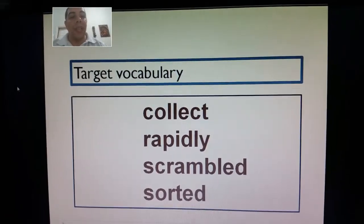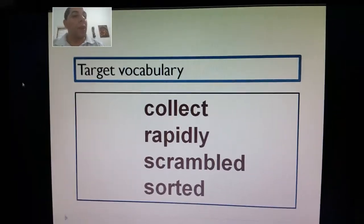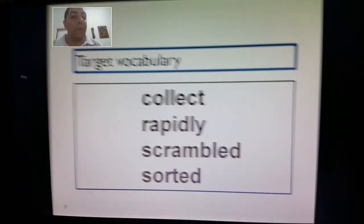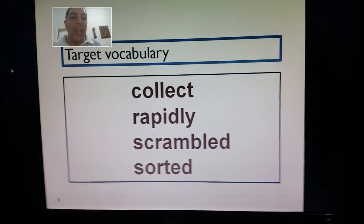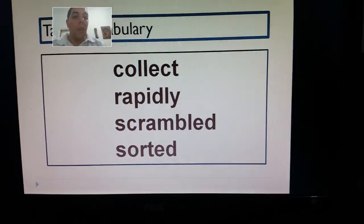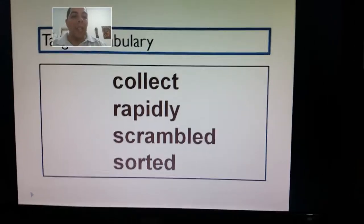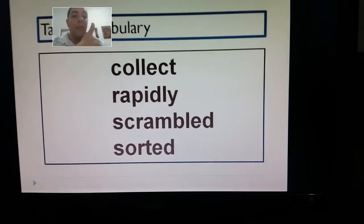Okay, guess. What do you think is the English for rápidamente? Do you think of rapidly? Then you're correct. What do you think is the English for coleccionar? Did you say collect? That's correct. What do you think is the English for ordenar? Did you say sorted? And that's correct.